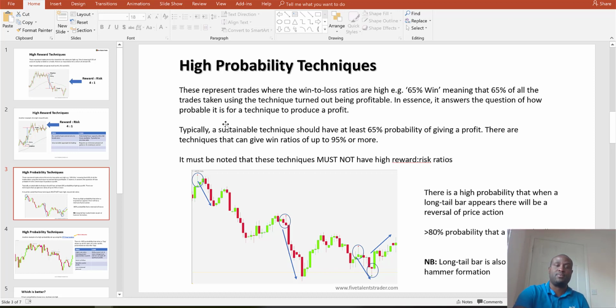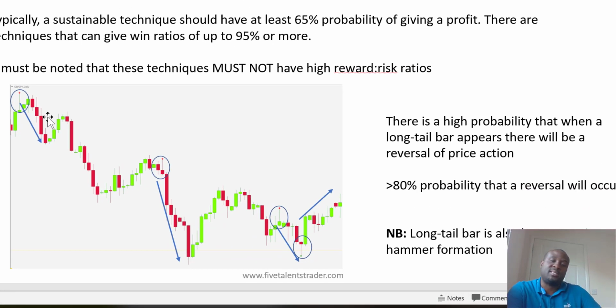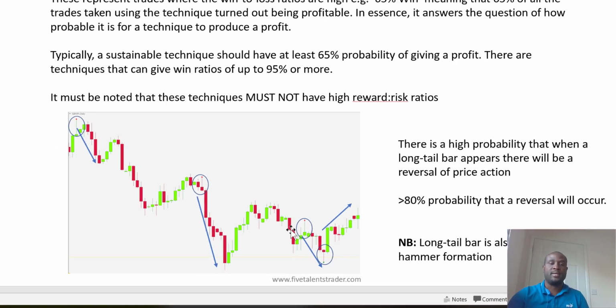And so when we give an example with some reversal patterns, when you look at the pin bar or the hammer, the long tail candles in this example, you can see we had 1, 2, 3, 4 opportunities, and every one of those opportunities returned a profit. So there's a high probability that when we have a long tail bar follow a period of either bullish or bearish price action, we tend to get a reversal, and that's a high probability setup, as it were.